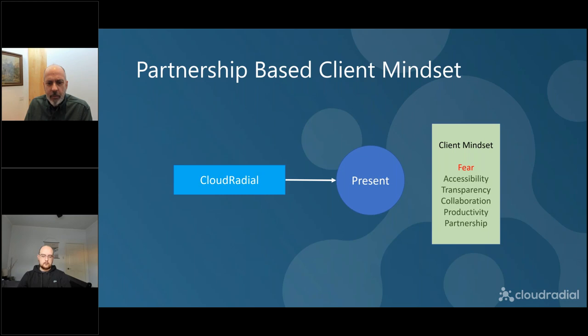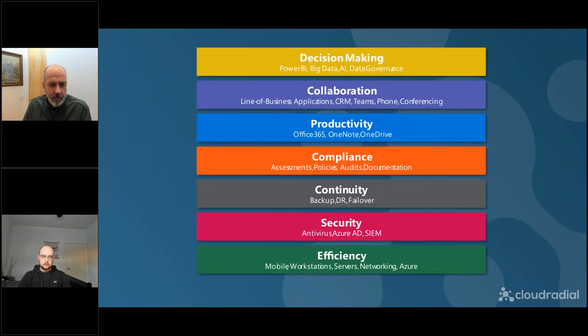So then when the fear is gone, when you've removed the fear because you've gotten them onboarded and fixed all their issues, what they're left with is still five really important things that help drive them forward. And you've also started putting in place a platform to talk about things in the way the client understands.